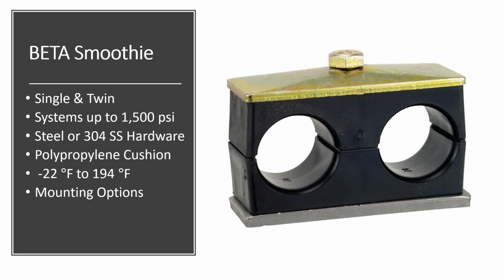It also comes available in a twin. Both the single and the twin are the standard version, so all of the same temperature and pressure rules apply. The material is polypropylene, same mounting styles, but this one only comes in black.